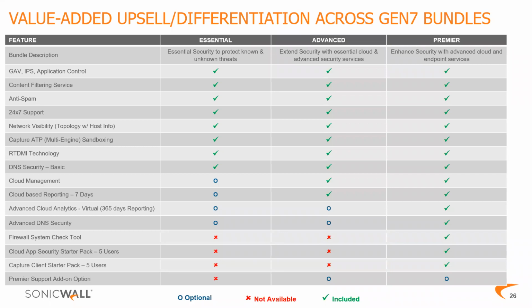So you have Essential, Advanced, and Premier. Essential is basically analogous to AGSS, or the Advanced Gateway Security Suite. So what you're going to get here is all of your security services, your 24/7 support, your web filtering, your Capture ATP, basically everything that you need to have security on your device.